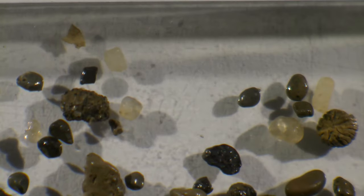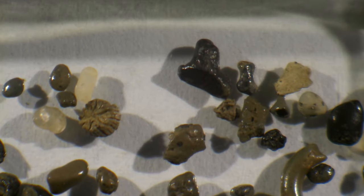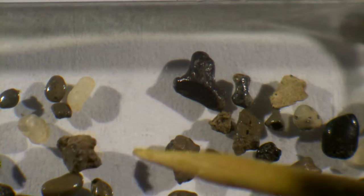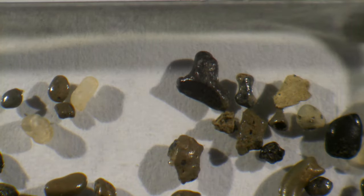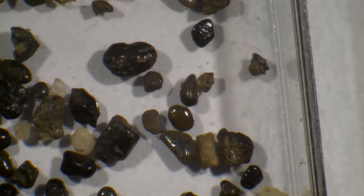Okay, next tray. Look, this looks really odd. Let's grab it. Maybe that's some kind of coral or something. It's an interesting structure. Let's grab that. Oops. On the side of it. We got it. Okay, good. We can take that away and look at it later.